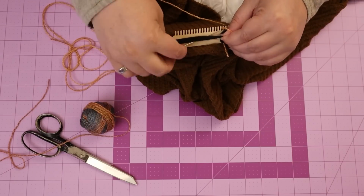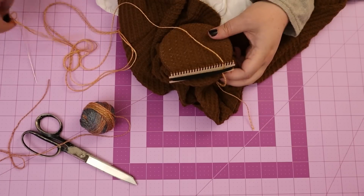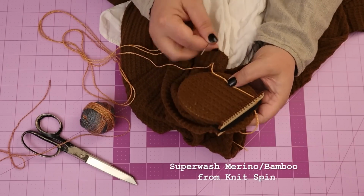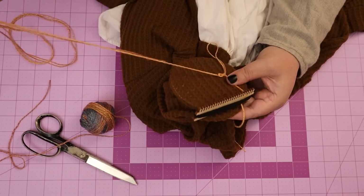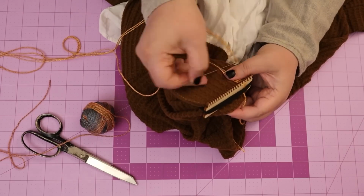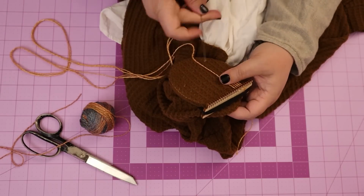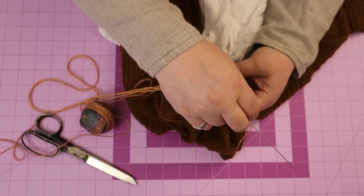I want to use a hand spun yarn that won't shrink when I wash this sweater, and that could make the fabric pucker in a weird way. So I'm going to use a superwash bamboo blend I got from Knit Spin on Etsy. I think the colors are just perfect to go with this brown and sort of a little creamy white of the sweater. I've balled up some yarn to work from, and I'll start this first patch by securing the fabric to the loom, selecting the right heddle size for the yarn, and stitching down my warp threads.